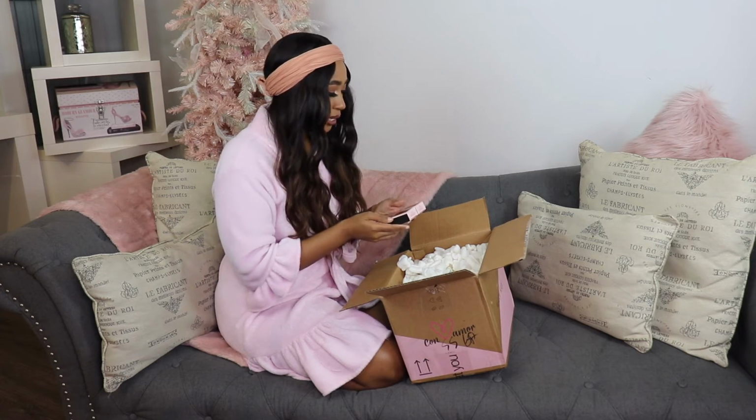Okay, so not only did I get skincare, I did get some makeup items that I'm super excited for. And mind you, these are great ideas for holiday gifts. So let's see. I got the Ultra Stay Lip Lacquer Kit. These are new. I think I tried it one time. Ultra Stay Lip Lacquer Kit. I got it in the color Plum and Cherry.